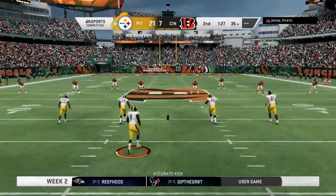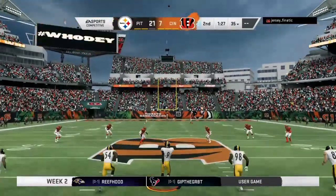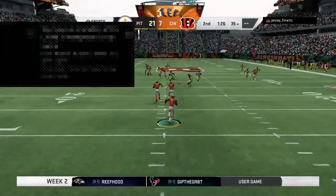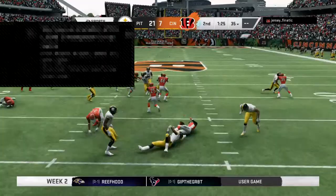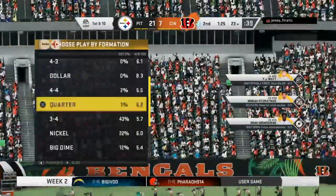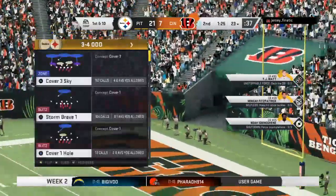Boswell now to kick it away after the touchdown. This will be fielded at the 6. And he'll get across the 20 before he's brought down at about the 23-yard line.